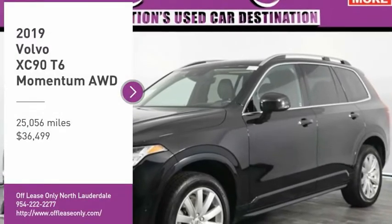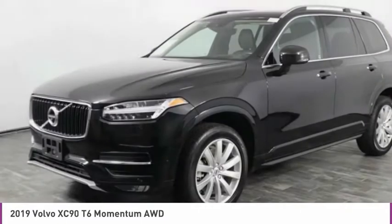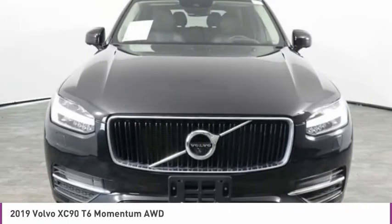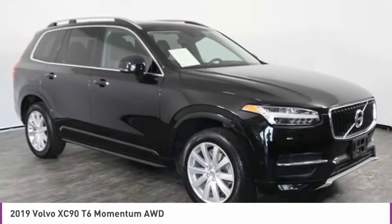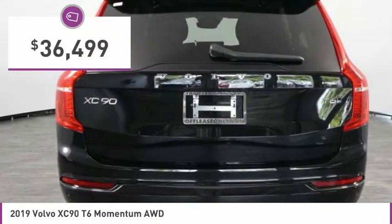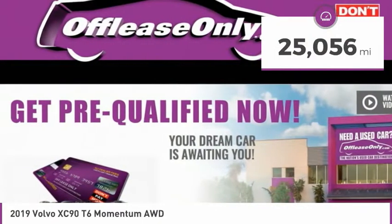You are going to love the 2019 XC90. The Volvo XC90 provides refined luxury with unrestricted pleasure on the side. Experience the Volvo XC90 from the inside out and see why you'll want to take everyone on tour. And is priced below $40,000. This vehicle has less than 30,000 miles.